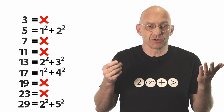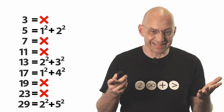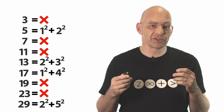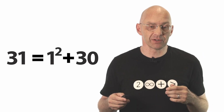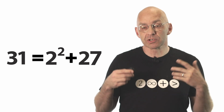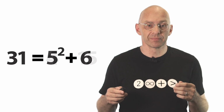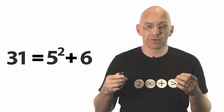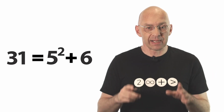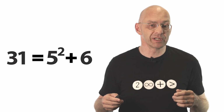Now, how difficult is it to decide whether a given prime can be written this way? In principle, it's easy. We just have to systematically check through the integer squares less than that prime. For example, for 31, 1 squared is not possible because 30 is not a square. 2 squared is not possible because 27 is not a square. 3 squared also impossible. Nope. Of course, we can stop with 5 squared, and in fact even earlier, because the next square is greater than 31. And at this point, we can be certain that 31 cannot be written as a sum of two integer squares.